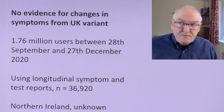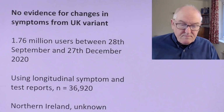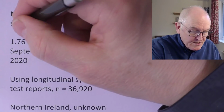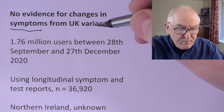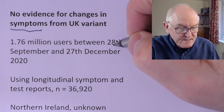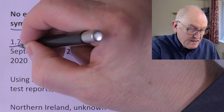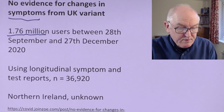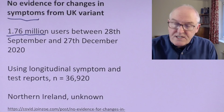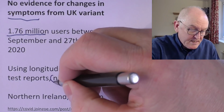So this is from the COVID symptom tracker app, first of all. No evidence for changes in symptoms from the UK variant. So no change in the symptoms. Now, always look at where the data comes from. 1.76 million users between the 28th of September and 27th of December 2020. So this is big scale data using longitudinal symptoms and test reports from 36,920 people. So this is good data.